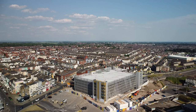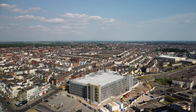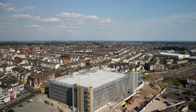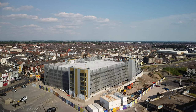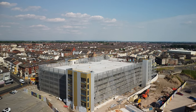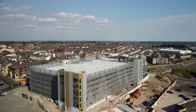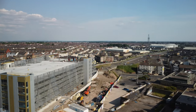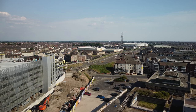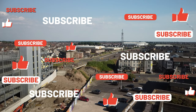Just to zoom out to take in the sheer scale of this build. You can see straight down Eden Way there, towards the football ground.